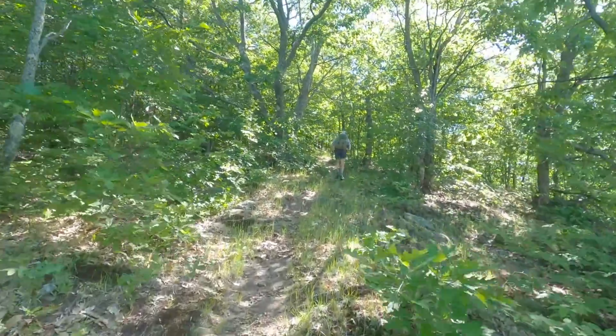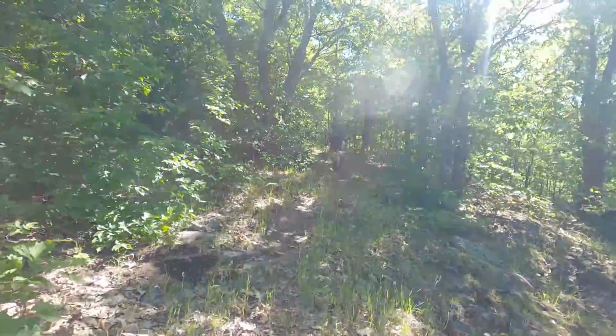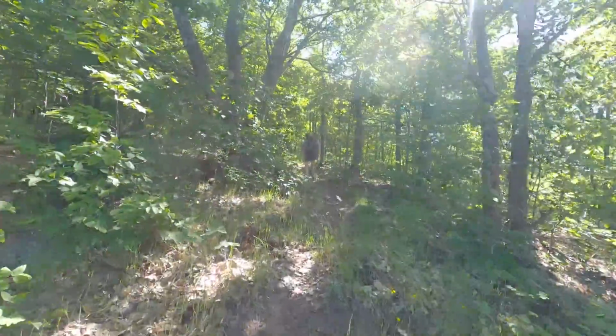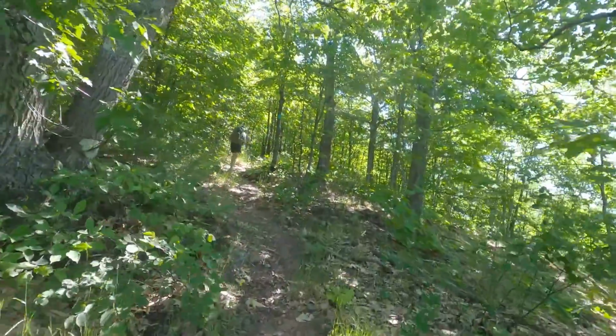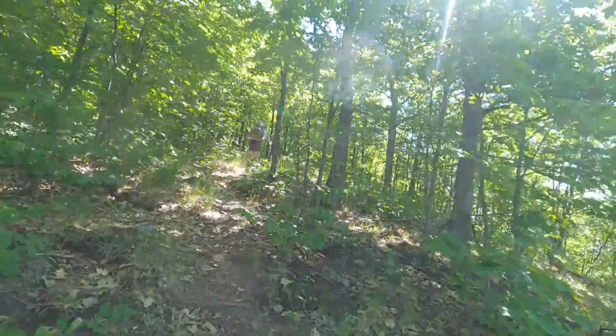So here we go. We're making our way up this hill. I'm sure it doesn't seem very steep on the camera. It's not that steep, but still, you know, uphills are always uphills.